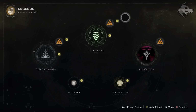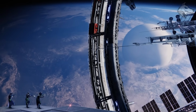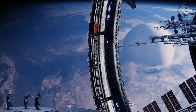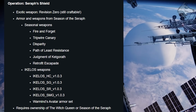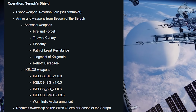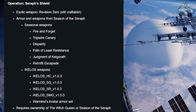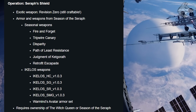Of course, additionally in the Legends tab, we'll get the refresh on Crota's End. And then for the exotic mission rotator this week, we'll see Operation Seraph Shield. So, of course, Revision 0, still a craftable weapon obtainable from that. And we'll get all of the featured weapons from Season of the Seraph, which will be farmable inside of that activity. So if you need to pick any of those up, it'll be a good one to jump into.